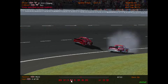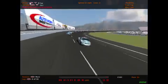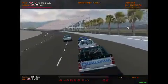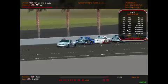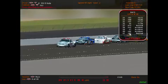Well, that was a pretty big wreck. We'll take you back to the green. We are going to go back to the green flag. Lap number 7 of 30. Drivers out of the race are Rhett Yates, Jeffrey Finguy, Joseph Clark, Savannah Turner, and Jordan Ippolito.